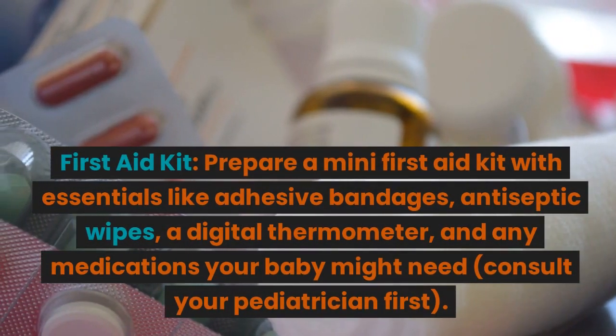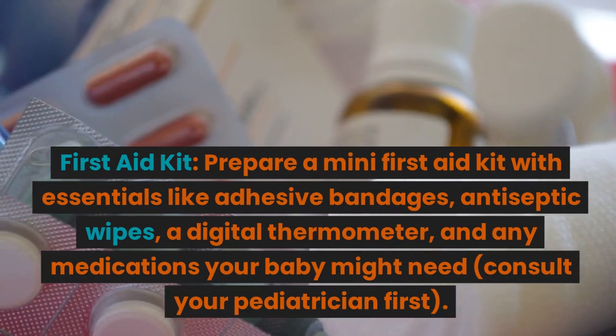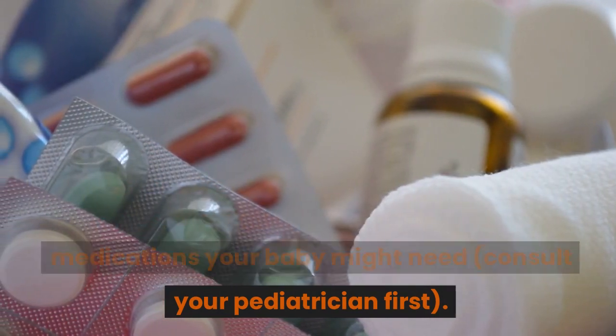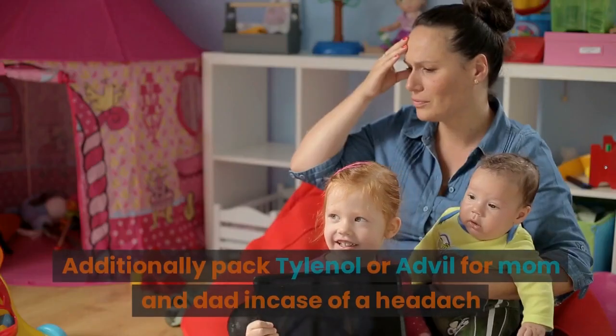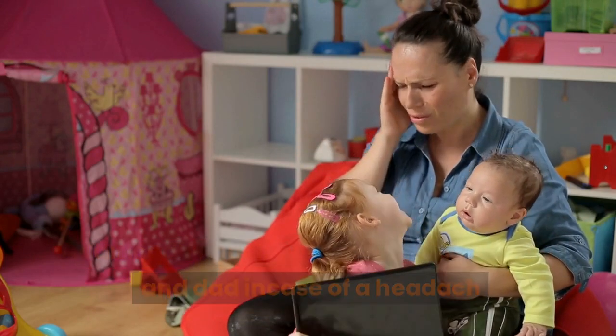Prepare a mini first aid kit with essentials like adhesive bandages, antiseptic wipes, a digital thermometer, and any medications your baby might need. Consult your pediatrician first. Additionally, pack Tylenol or Advil for mom and dad in case of a headache.